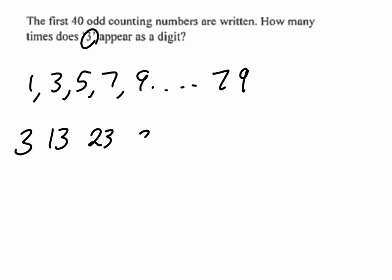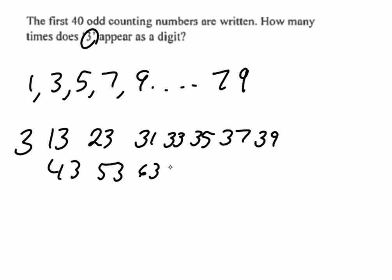And then this is where you have to be careful. You will actually see it there a few times. And then you'll see your 43, your 53, your 63, your 73. Okay?